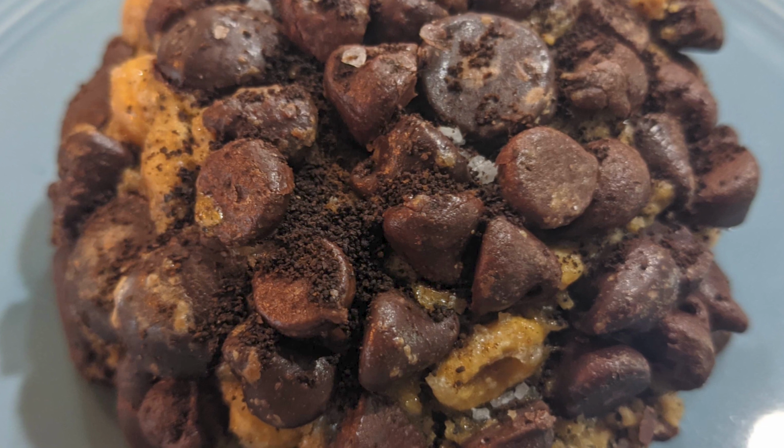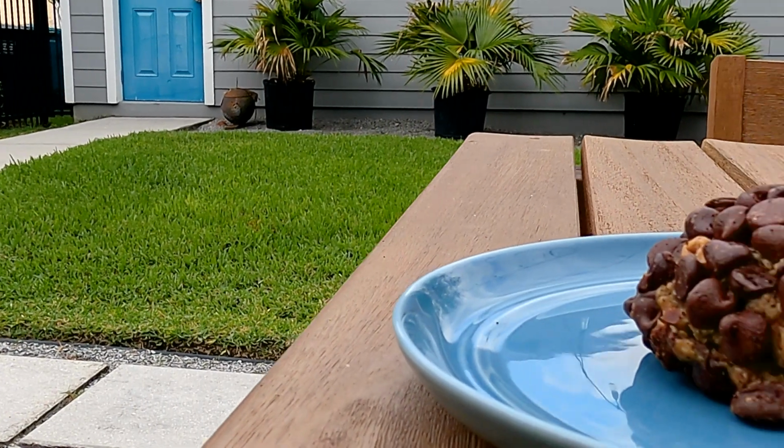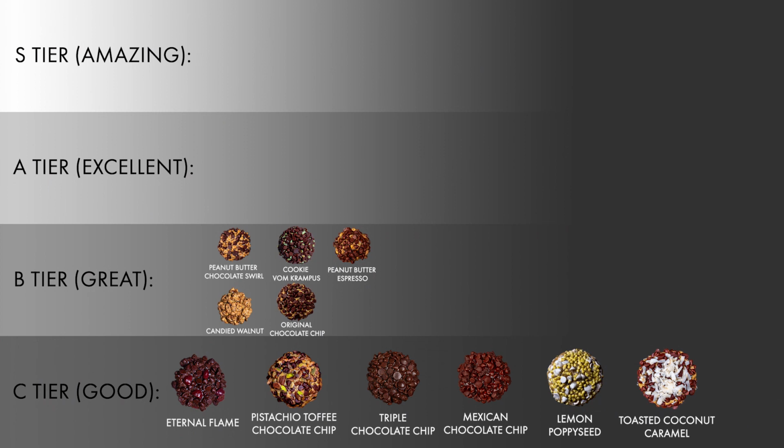We are huge coffee fans in this house, and we love the espresso taste here. Again, I think the peanut butter tends to be a bit more subtle, with the chocolate coming out more than I would have predicted. Overall, this flavor is good, but it doesn't quite reach the heights that we were expecting. Let's continue on by adding another cookie to our B tier.